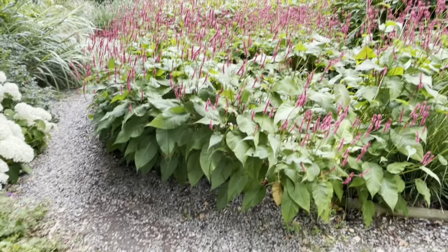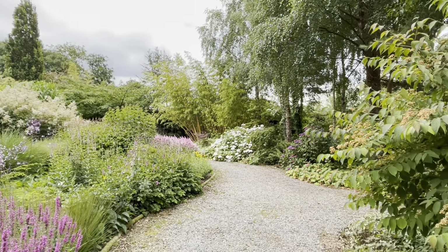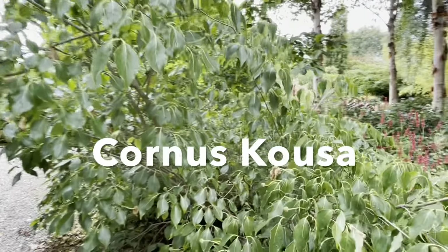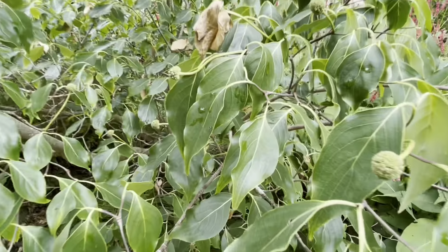nice. So here's this lovely big clump of Lythrum virgatum, which I do like. And then if we pan round is I think a Cornus kousa, which I'm quite keen to get for our new area in our own garden. And I'm looking at the China Girl, and here are the bracts.